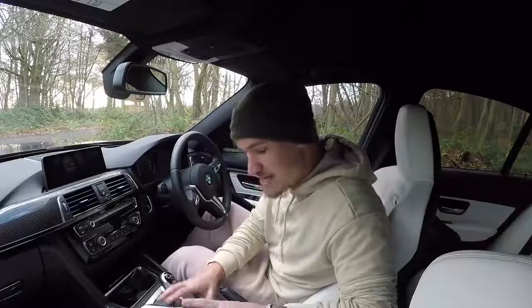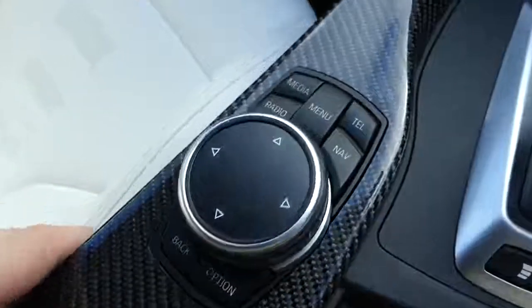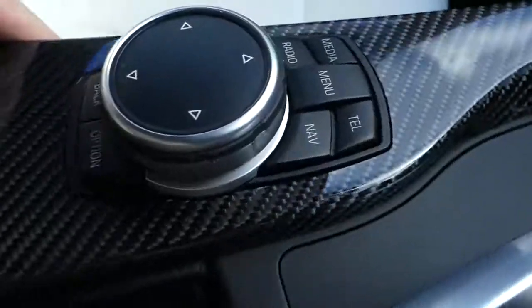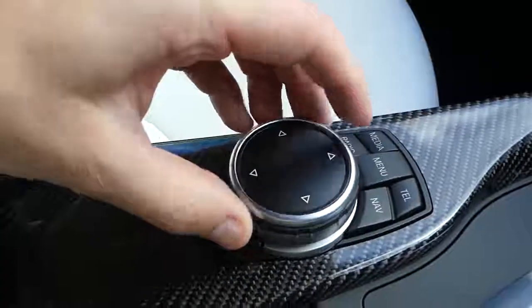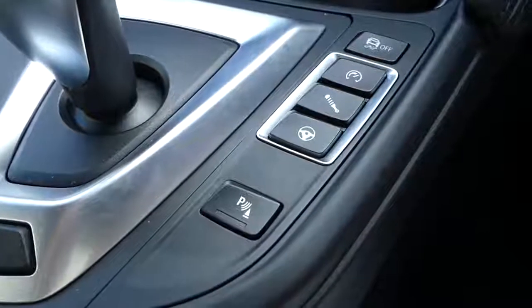Down here, this is where you control all of the systems up here on the screen. So I've got media, radio, menu, telephone, navigation, back option. This thing sort of spins around and also clicks left and right. Moving on down here, we've got all sorts of buttons. We've got the parking sensors.